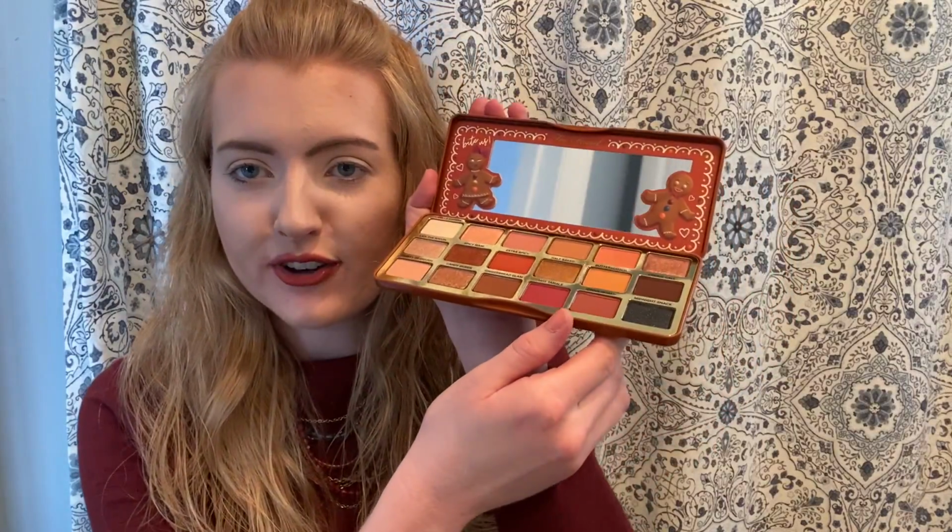I can smell the gingerbread faintly. It's not overpowering, and you don't really smell it as much as their chocolate bonbon palette, and I forget what the original one is called, but that definitely was more potent. This is kind of a little disappointing. It's not that strong.